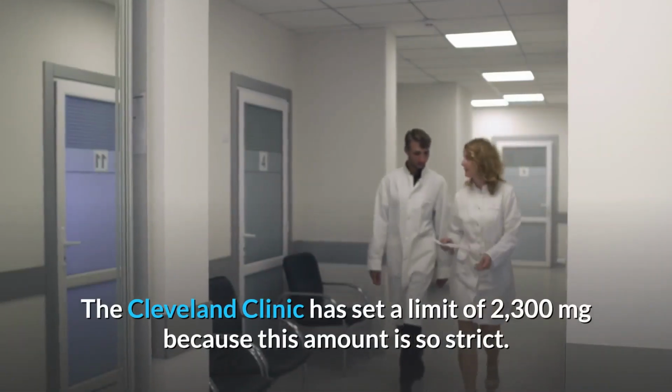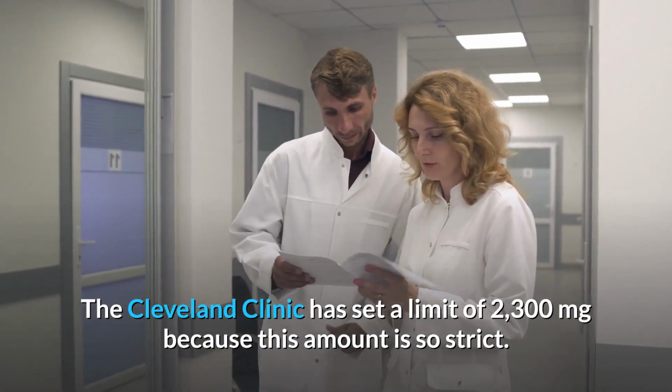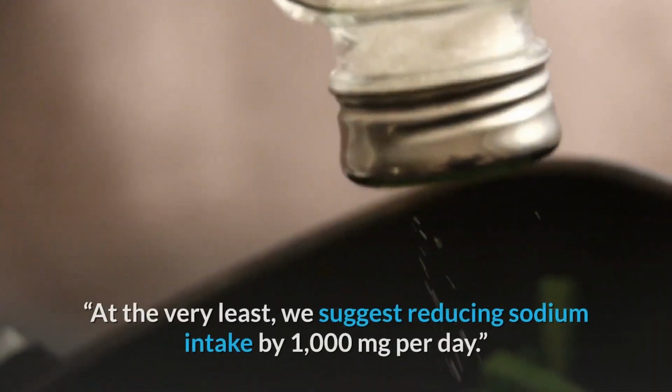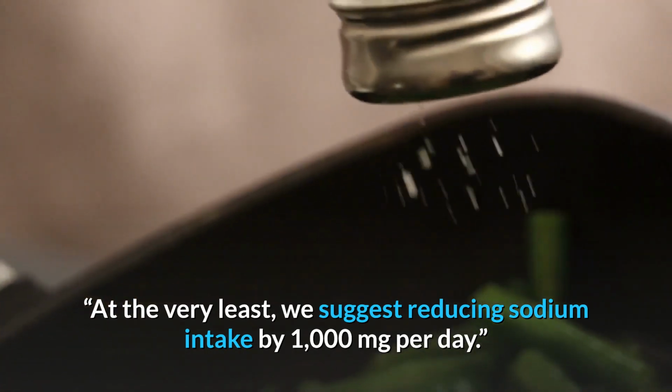The Cleveland Clinic has set a limit of 2,300 milligrams because this amount is so strict. Dr. Laffin explains that the difference in impact is just 2 to 3 millimeters of mercury. At the very least, we suggest reducing sodium intake by 1,000 milligrams per day.